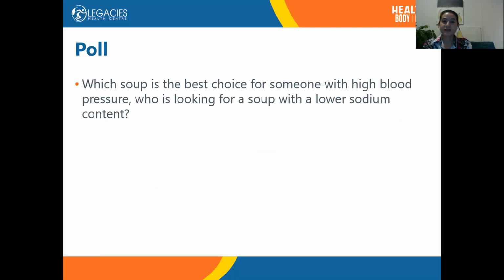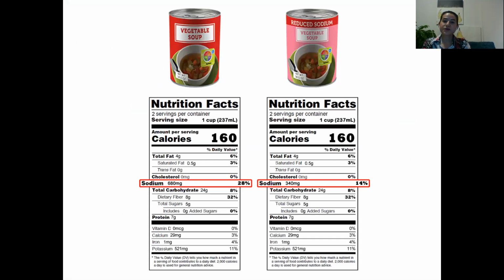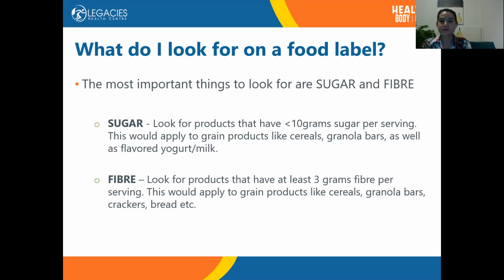So here's an example of some soups. And so if you're someone with high blood pressure, you're looking for a soup with a lower sodium content, look at these two and see which one would be the best choice. So we're looking at the milligrams of sodium and then the percent daily value. So that's the one that you want it to be 5% or less. So we look at the soup on the left, we see it's 28% daily value. The one on the right is 14%. So even though it's not 5% or less, if you're choosing between these two, it's best just to choose the one with the lowest percentage. So the 14% would be a better choice.